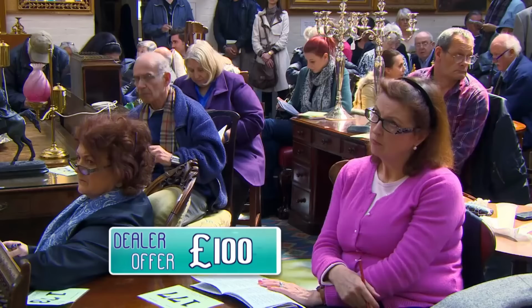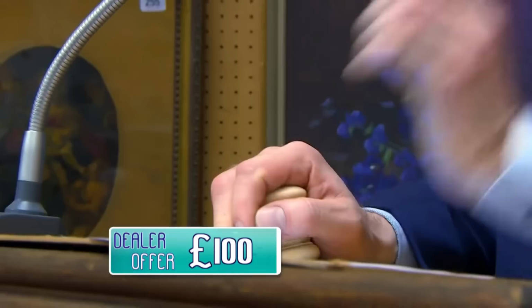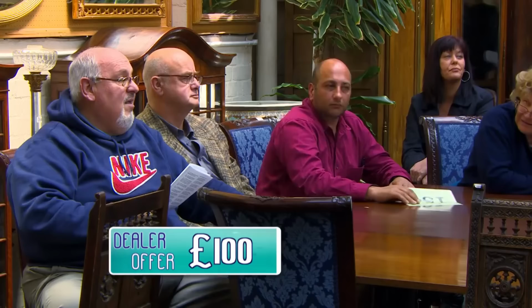£80, 85, 90, 95, 100, 110, 120, 130, 140, fresh bidding 150, 160, 170, 180, 190, 200. They are going for this, aren't they? £200. It's a £200 bid, with me at £200. At £200, I'm going to sell it. You all done and finished? At £200, it goes for 200. OK, gavel's gone down at £200.